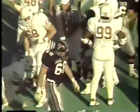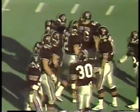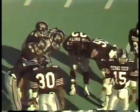Timmy Smith again caught in the backfield. Obviously, they would like to get 7 and make 2 scores a necessity to win. 3 would put them out of field goal range for a tie. Well, it's going to bring up 3rd down and 11 now for Texas Tech.